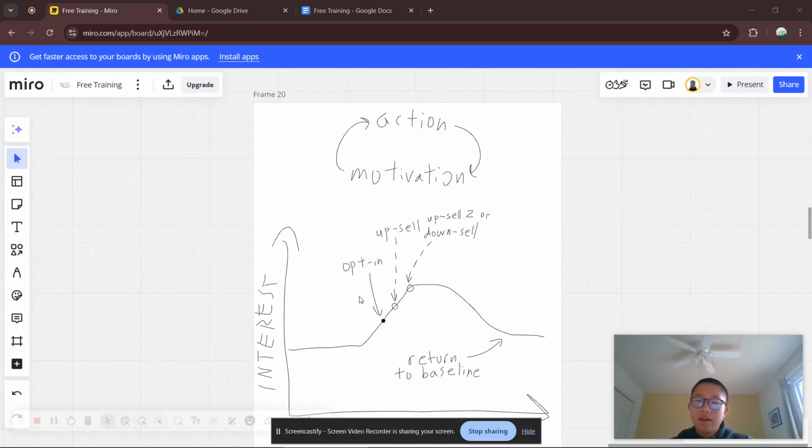And why are funnels so effective? It's because they take advantage of action momentum. So that's when your customer makes an action and then they're motivated to do another action. It's kind of like how you're doing housework or something like that. You don't want to do it, but you do one task. Maybe you make your bed and then you get the motivation to do something else. It's kind of like that.